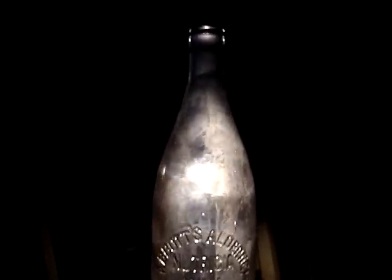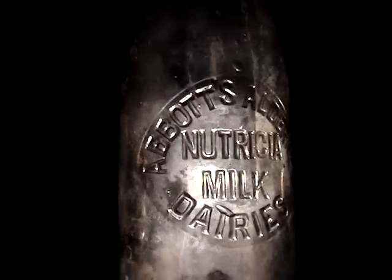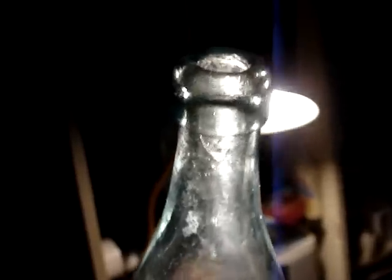I've been collecting bottles almost 30 years. I've never seen a milk bottle like this before. Doesn't say what city it's from, but very unusual. Then I saw this one for $5. It's from Pittsburgh, which isn't too good, but it's just a beautiful bottle.